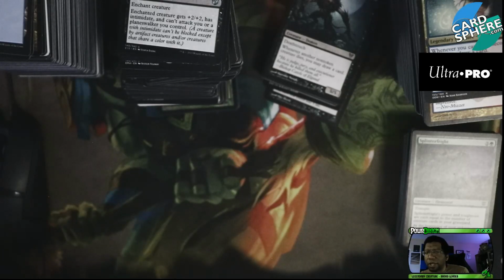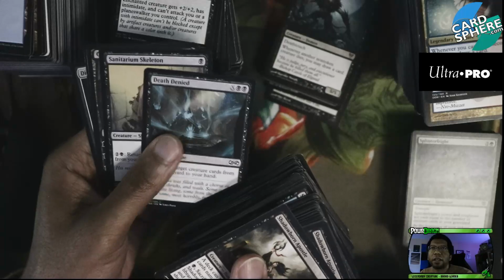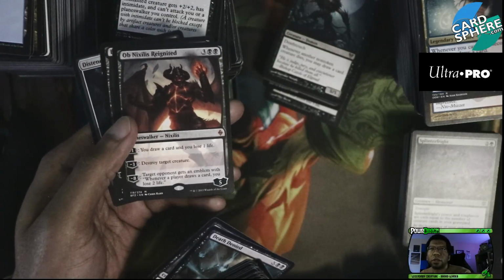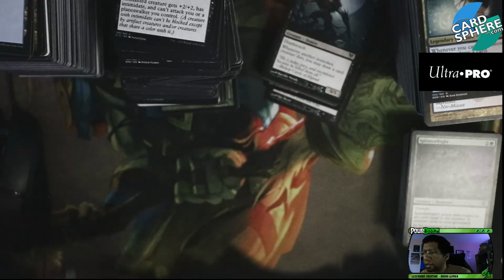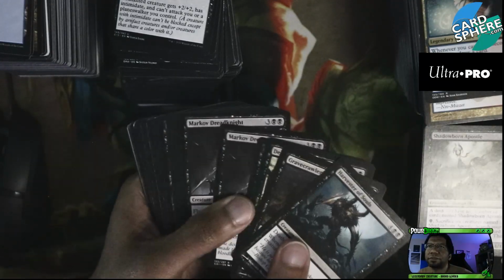That's pretty hilarious. Other things in the pile that were in the back end: Death Denied. Oh, and Ob Nixilis. That's cool. Don't hate that. Oh, and Liliana's Last Hope. This is actually pretty cool too. So yeah, that stack was surprisingly good. Let's see what else we got. Another Gravecrawler.